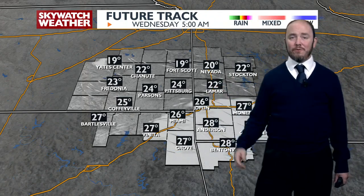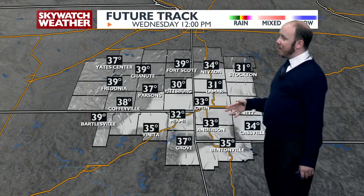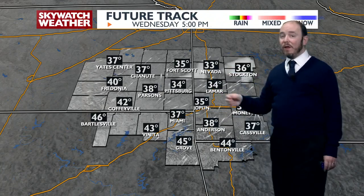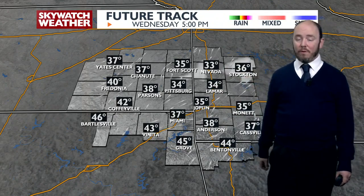Partly cloudy skies Tuesday night into Wednesday. We'll start the day Wednesday partly cloudy and eventually clear out and have sunny skies across the area with another round of upper 30s and low 40s. And believe it or not, it's going to get even warmer than that as time goes on.